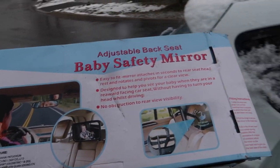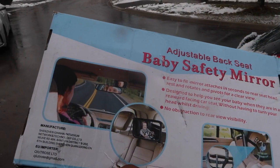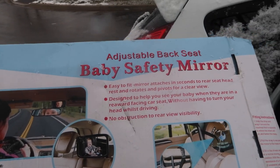So that's a good thing. It's cold out here and the snow is just getting worse. Why is it snowing today? So I picked up this little mirror thing so you can see him when you're in the car. And I appreciate him setting this up too.